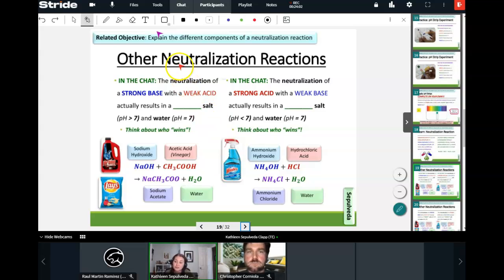All right, so other neutralization reactions. If I take a strong base and a weak acid, it's like boxing. Think of two boxers: a strong boxer that is really big and really strong, and a skinny little boxer. Who do you think is going to win, the big strong boxer or the skinny guy? It's a 50-50 chance, yeah, but mainly people are going to say the big strong boxer.